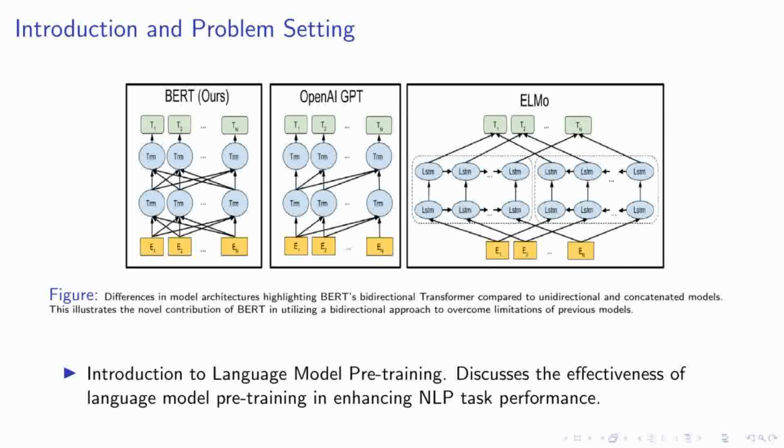Let's delve into the transformative architecture of BERT, which stands out by employing a bidirectional approach, a significant leap from previous models. As illustrated in this figure, BERT's architecture contrasts sharply with the unidirectional and concatenated models used in earlier language models. This bidirectional capability allows BERT to integrate context from both the left and the right side of a token, overcoming the limitations posed by unidirectional models.